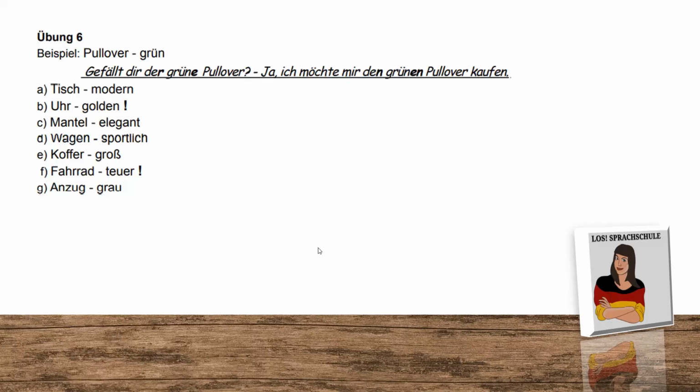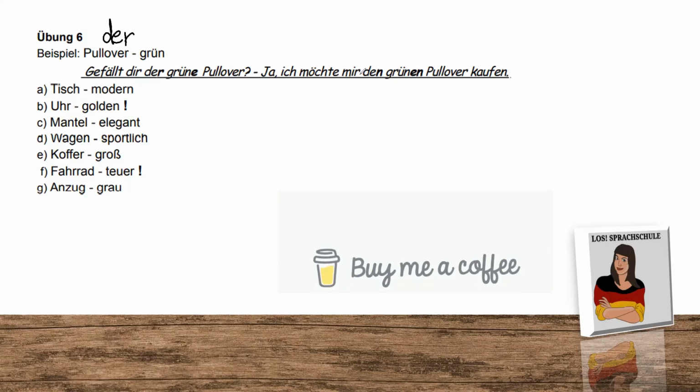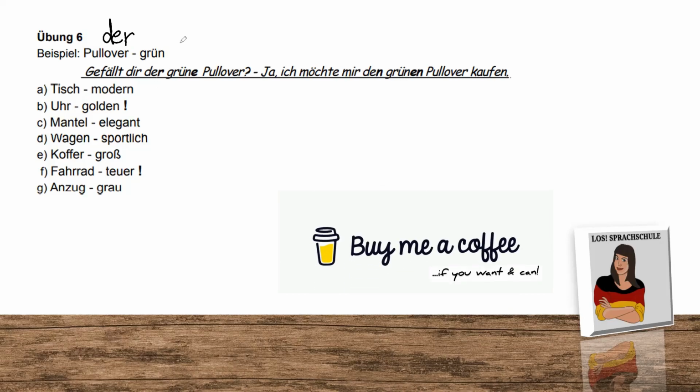And the last exercise for today is similar, but still we have to check out the example. Der Pullover, male, the sweatshirt, or no, the sweater, I think in English. So, gefällt dir der grüne Pullover? Ja, ich möchte mir den grünen Pullover kaufen. So here we have many grammar aspects in one.